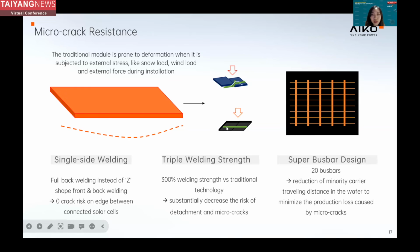But for our ABC solar modules, we do all the welding at the back. So there's no string at the edge between the connecting solar cells.